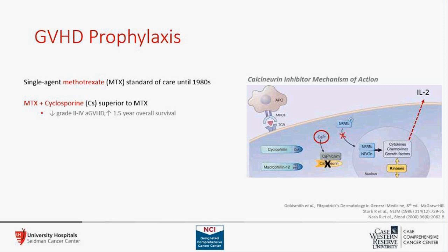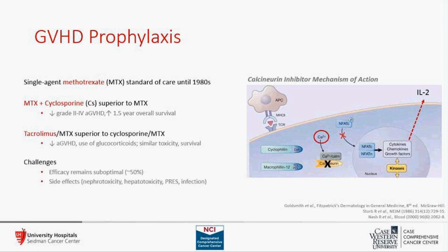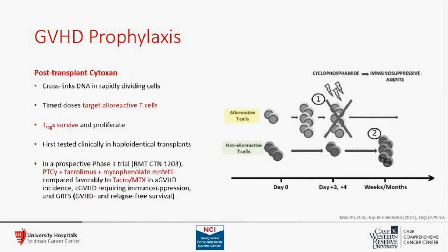Eventually, a head-to-head comparison of calcineurin inhibitors demonstrated that tacrolimus was superior to cyclosporin with respect to prevention of acute GVHD, and the combination of tacrolimus and methotrexate became the standard of care for GVHD prophylaxis. Importantly, the efficacy of this standard prophylaxis regimen remains only about 50% and is lower in mismatch or alternative donor transplants, and toxicities are significant. So how might we modulate the immune response to better prevent acute graft versus host disease?